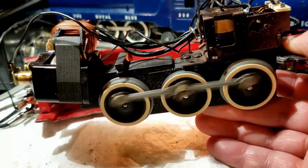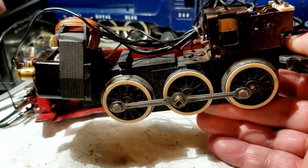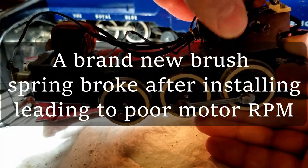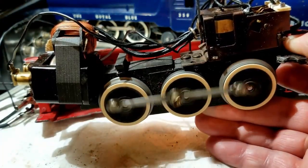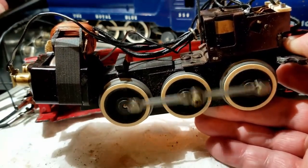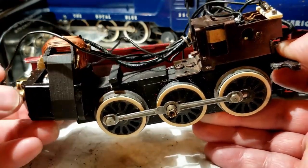Okay, so now I have full RPMs. Before, I was not getting full RPMs. It was running, I don't know, a fraction of full potential. Something about here is about all the speed I was getting out of it. So anyhow, that's a tip for those of you that want to repair your engines. That's something to look for.